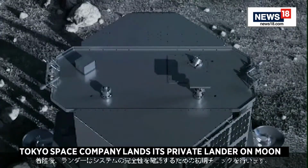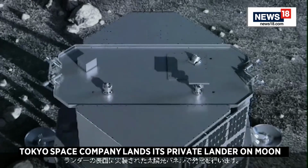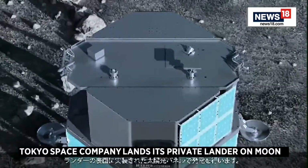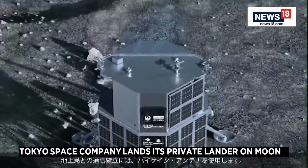After landing, the lander performs initial checkout activities to confirm the integrity of its systems. Simultaneously, stable power delivery to all systems is resumed, and electricity is generated via the surface-mounted solar arrays. A high-gain antenna will be used when attempting to establish communications with ground station.